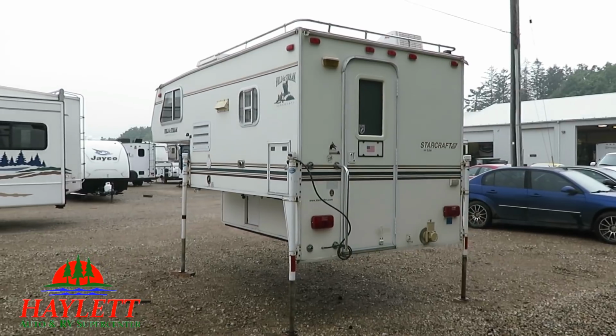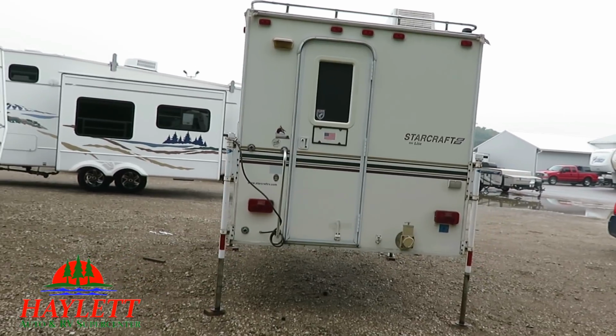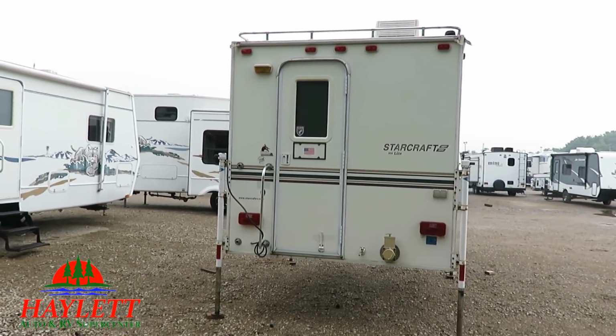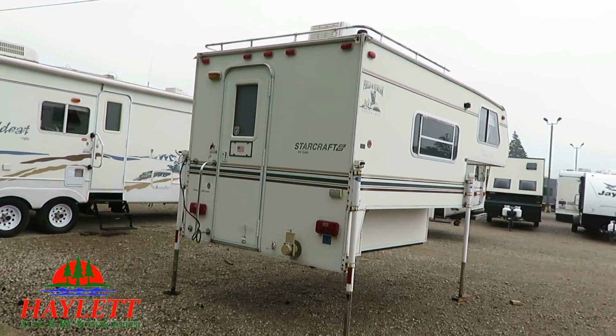Max Air vent covers over both the bathroom and the bed area. I do like that handle for climbing up and down in here. The previous owners did not have any sort of step on the back of it. That is something that maybe we can look at through our parts and service department. We could get you various quotes on what different things run.